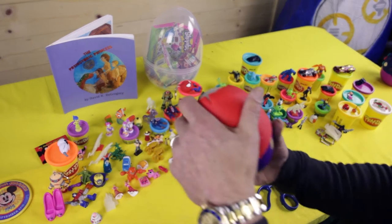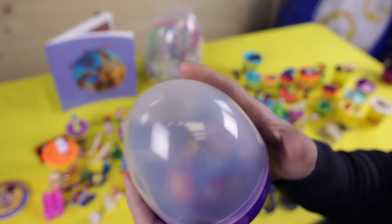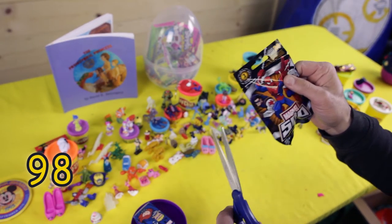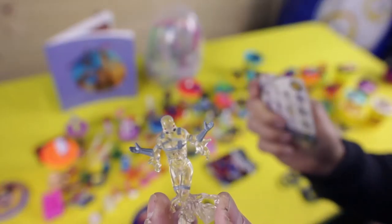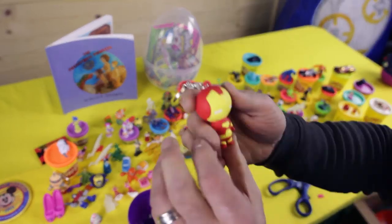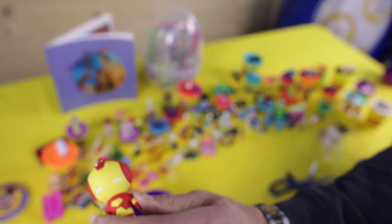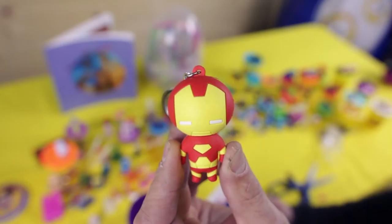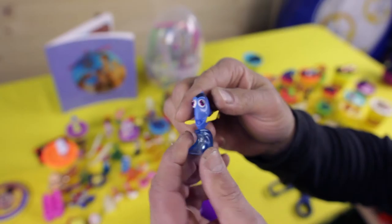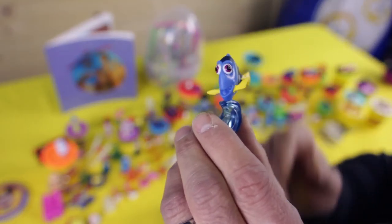Okay, let's grab the red covered egg. Shake it. It's not making a whole lot of noise, but there seems to be some interesting things possibly here. So let's do an open. And a marble, series 3. It's Ghost. Oh, we have a marble, series 1, collector's ring. Who is that? Iron Man. And how come I didn't know that? It was hard to tell because the head's so big, see that? Okay, let's see who else we have inside. Is that Nemo? He's what's called a blue tang.